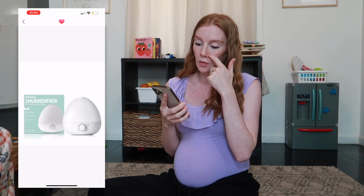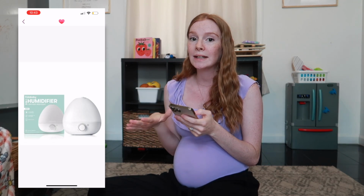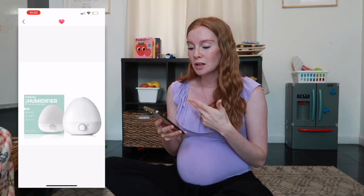I mainly want it for the diffuser and humidifier purposes. Lincoln will be born in October, so it's really dry in here, and with the heat on, the house just gets super dry. It's hard because babies are really mucusy, so the humidifier will help break that down.